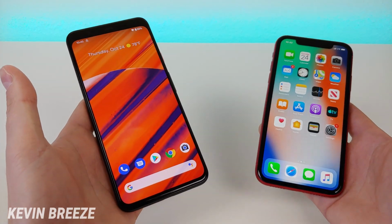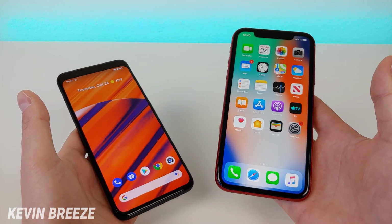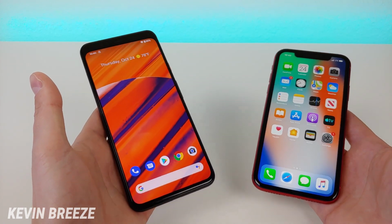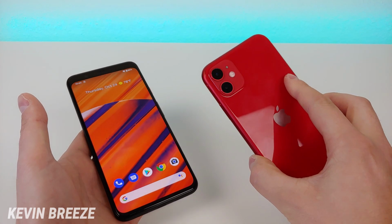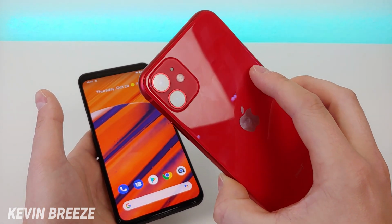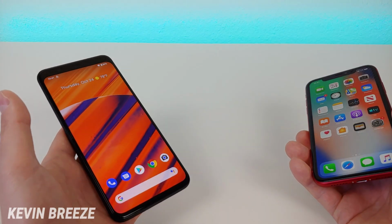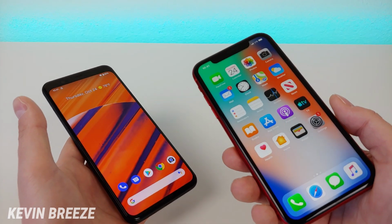So I'm really interested to know what you think about the Pixel 4 and Pixel 4 XL compared to the iPhone 11. Which phone do you think is the better option of the two? There are, of course, some features about the iPhone 11 that make it better than the Pixel 4, with the main feature being a wide-angle camera on this phone. But other than that, you're getting a variety of other benefits with the Pixel 4 over the iPhone 11.